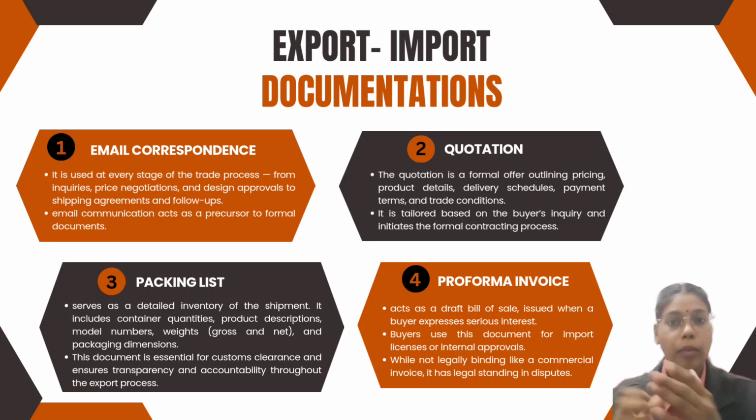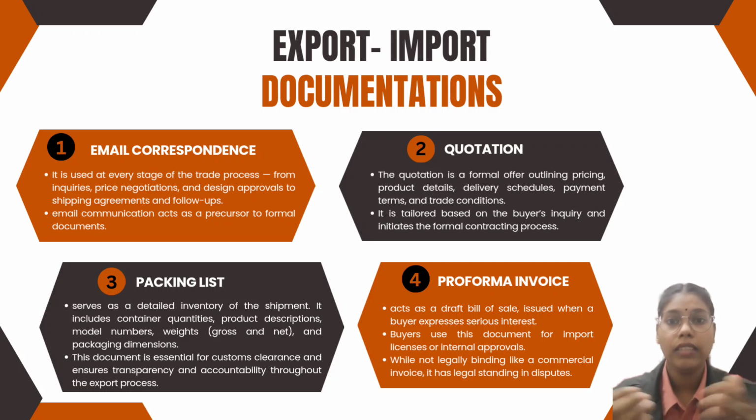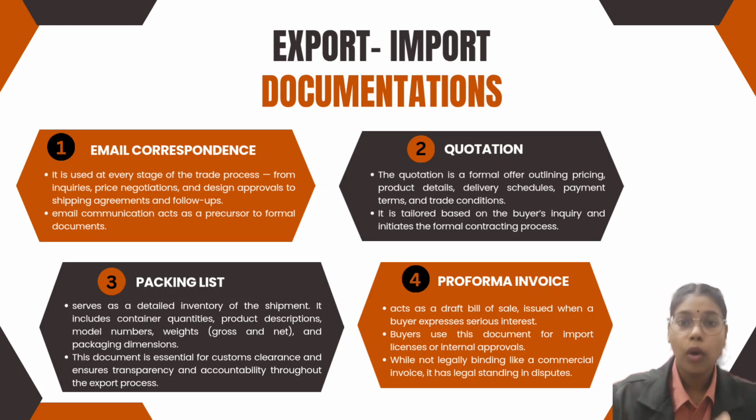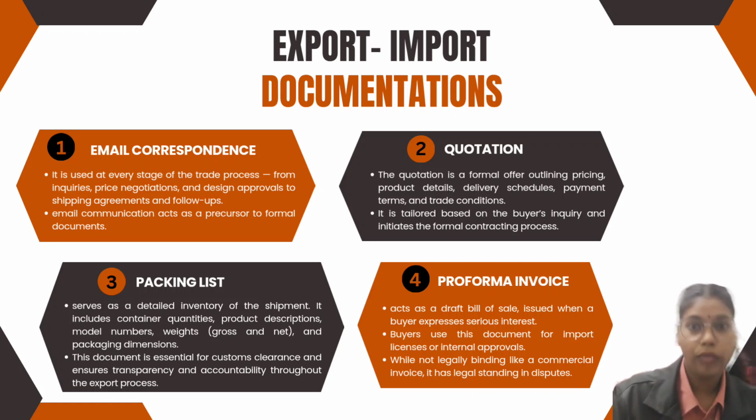For example, when a prospective buyer from Thailand shows interest in the Grosho Flexible Helmet series, initial communication is established via email. The sales team will respond with the product catalog, pricing details, safety certification such as SIRIM, MOCO, shipping terms, and MOQ. Additionally, email communication acts as a precursor to formal documents when a quote is accepted, and an official invoice and purchase order will follow.